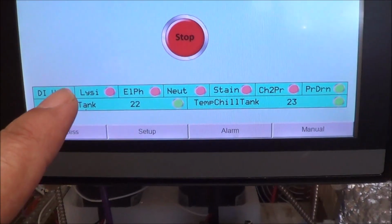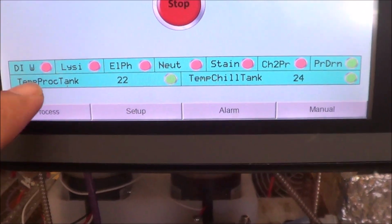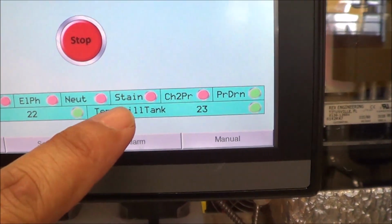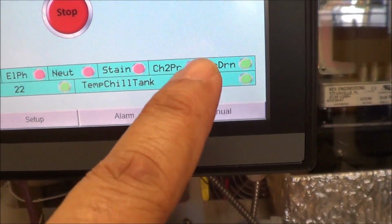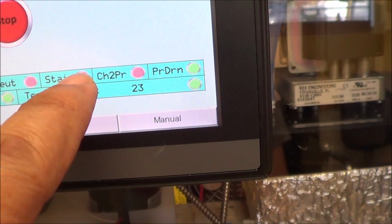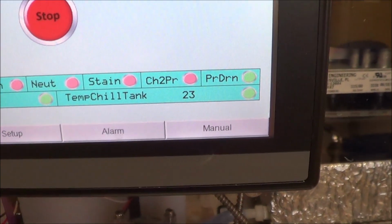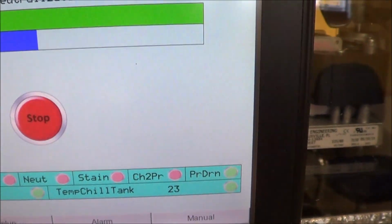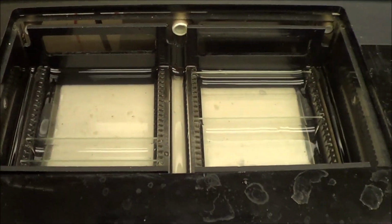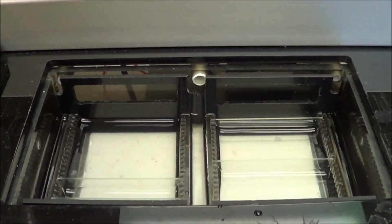This is sort of a status bar of all the sensors, the two temperature sensors, and the outputs that go to the DI water, lysis, electrophoresis, neutralization, and staining holding tanks, the valves that drain the fluid from each tank. And then these two are the pumps. You can see the process tank pump is on right now. The chill tank pump is off. It's just holding the fluid in there until we're ready to do another DI wash after the neutralization fluid is removed from the process tank. So that's another 2-minute wait.